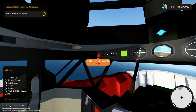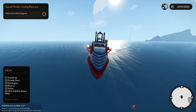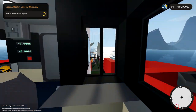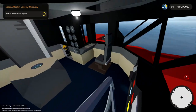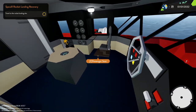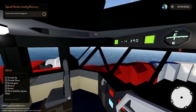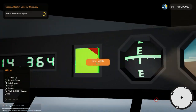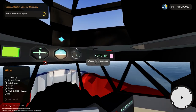Alright, we got lights. Toggle spotlights. We don't actually have spotlights on this thing. How weird does it look? It looks so strange. Man, these seats look so strange. They look really weird. These ones are pointing backwards. This one and this one are both pointing backwards. And then we've only got the helm that points forwards, but you can't really see because you're stood up. And all you can see out the front window is not very much, and then all of your instruments. Which is very odd.